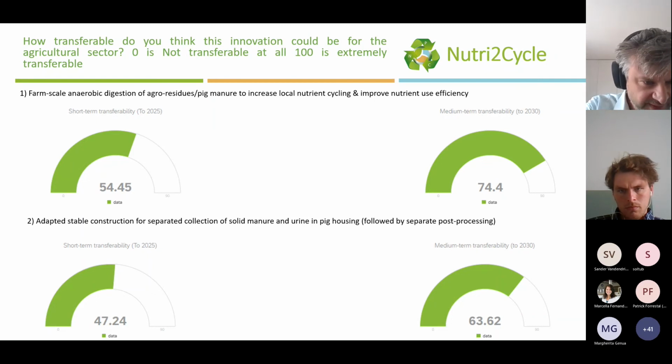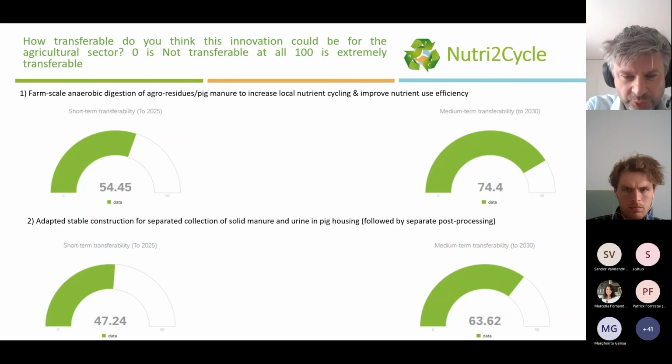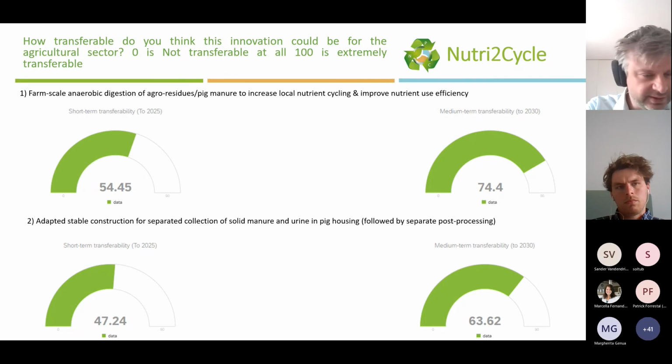So that is promising. We see something similar and even more pronounced towards the short-term transferability of the adapted stable construction, being below 50. But then at the medium term, we see a higher, although a little bit conservative, score of 63. So I think that is something that will need to mature and gradually grow. I also think this will depend whether you are in an intensive animal production region or not. I can imagine that in more extensive farming regions in Europe, this might be less suitable and other solutions might be preferred. So that's what I, at a glance, would read into those results.